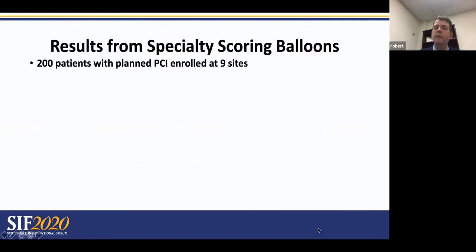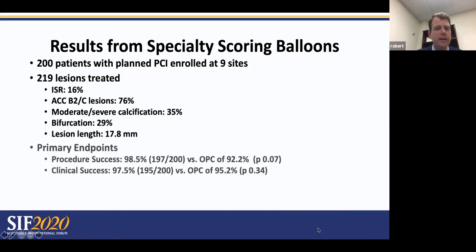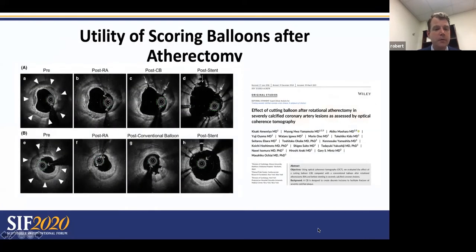This is also true for the specialty balloons that are on the market. This was a study looking at AngioSculpt, a relatively complex lesion subset, looked at 200 patients. This was several years ago. Again, showing very similar procedural and clinical success rates as with the atherectomy devices, and an IVUS sub-study showing significant improvements in acute gain on imaging as compared to direct stenting or plain balloon angioplasty with routine balloons alone.